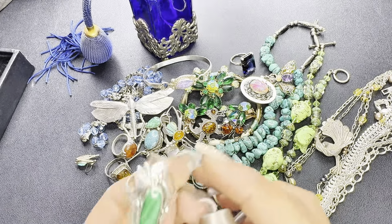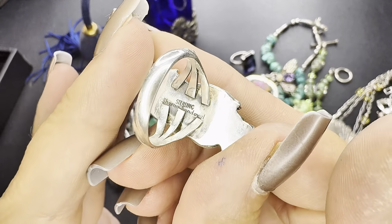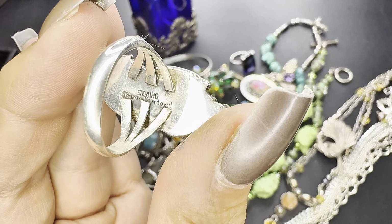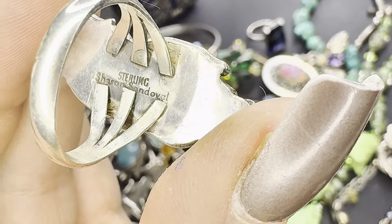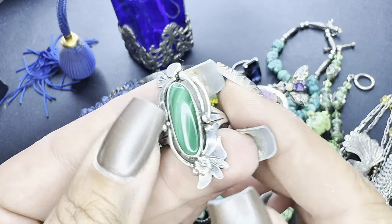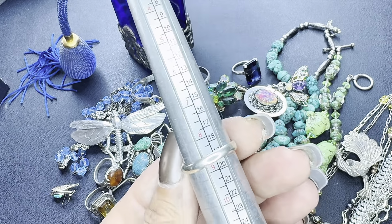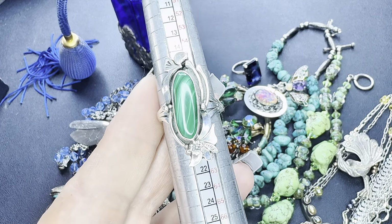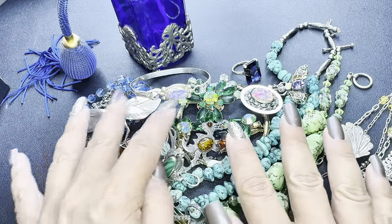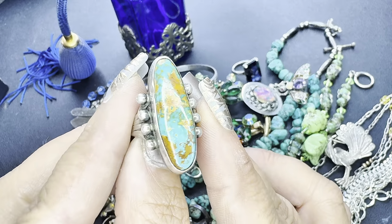So the rest are native. Got that malachite. Oh, I love malachite. This one is signed, hard to see, Sterling Sharon Sandoval. So pretty. It's just such a pretty piece. So Sharon Sandoval, and that is an 8.5. So that's a cool one. Really nice ring there. Kind of got shifted. I got a call that came through on my phone / camera.